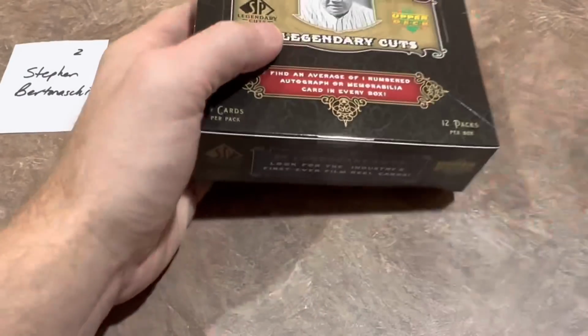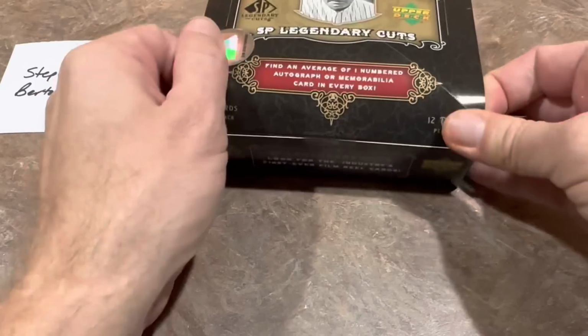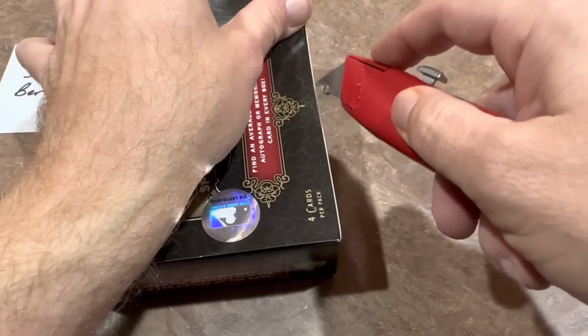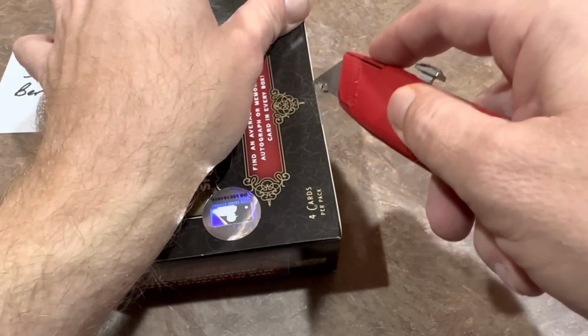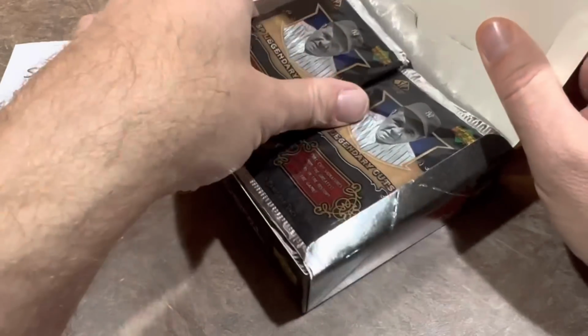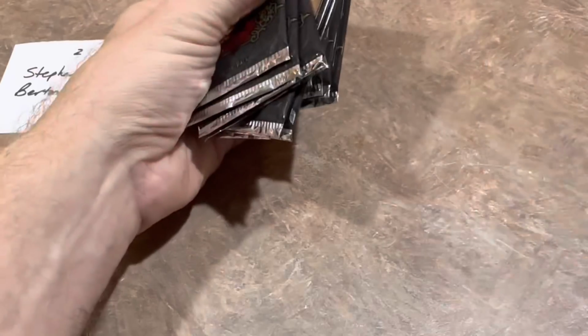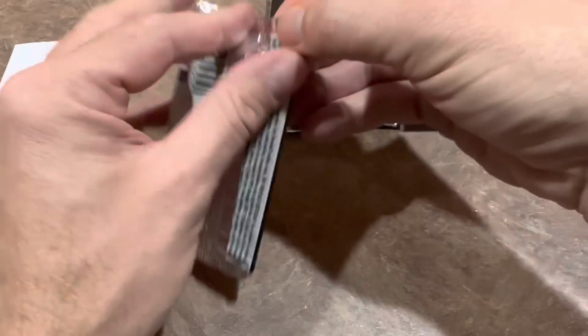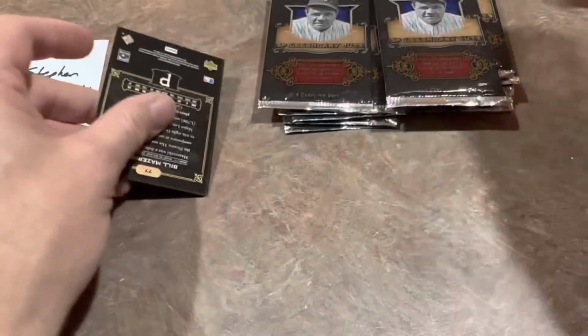Let's keep this hit train going. It would really be nice to find a Hall of Fame auto in here. There are Hall of Fame autos that could be found, but we'll see. The autograph checklist for the Hall of Fame autos also is very, very nice, as you would imagine. All right, Steven, best of luck to you. 12 packs. We'll super rip them and see what we can find. I'm enjoying this product so far.